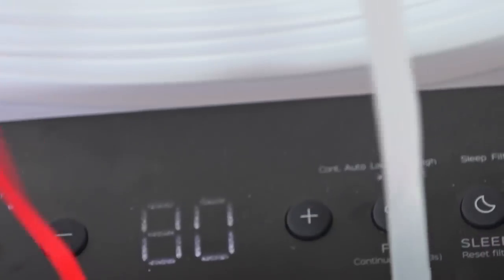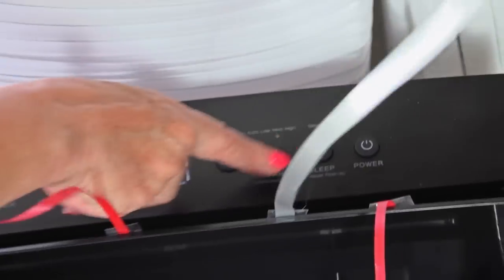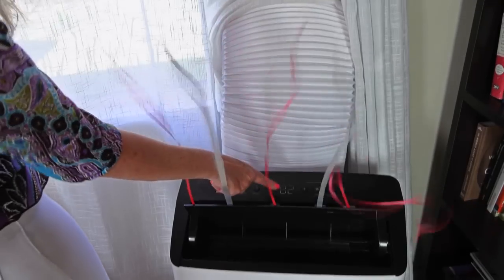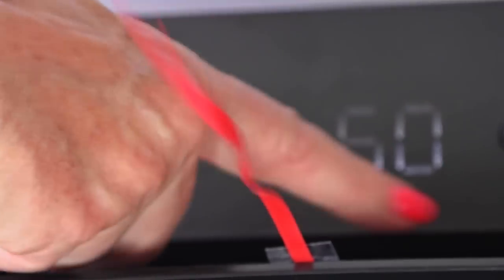So when you have it set to air conditioner, the fan is gonna go high in the auto setting until it creates the temperature you're looking for. And so when it's just on fan, you can adjust your speed. This is low. This is medium, and this is high. We see the temperature is going up. I'm gonna put it back onto cool mode because I want it really cold.